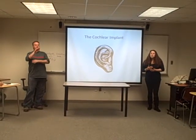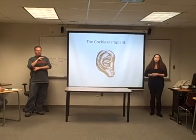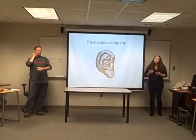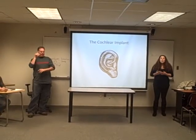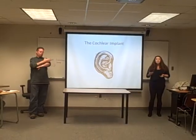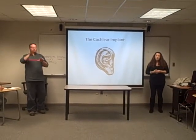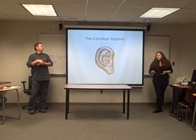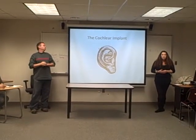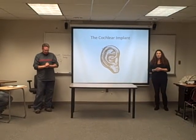In March of 2007, my daughter was diagnosed, she was 27 months old, as profoundly deaf in her left ear and severely deaf in her right ear. After a 3-month trial with hearing aids, we found there was no benefit from the hearing aids, so the next step was cochlear implant surgery, which she received in July of 2007. She's now 6 years old, and she talks and talks and talks a lot. She's doing really, really well with the implant.